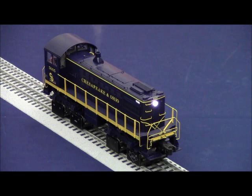Roger that. Yardmaster out. Tower, almost there. Pulling in now.